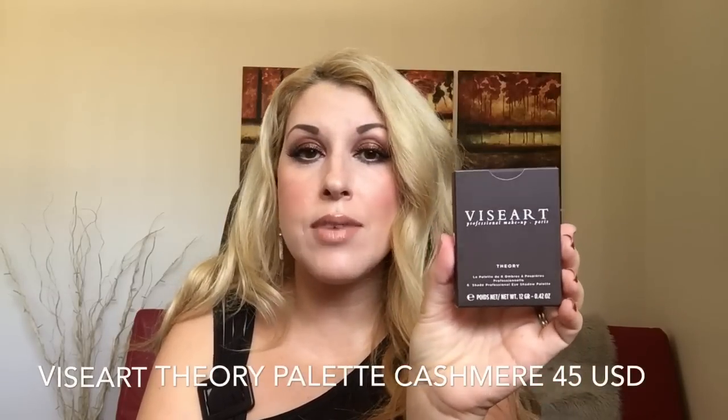Oh my God, I know what that is. It's one of the Wizard Theory palettes, and I don't have that. And that is in Cashmere 17K. Ooh. I love how they open these. So they look like that, beautiful. I really love Wizard palettes, and I don't have this one.